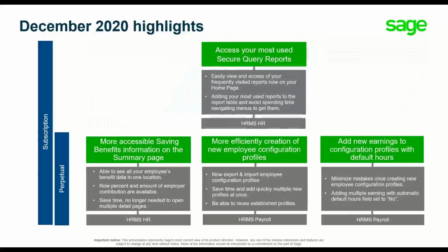In December 2020, that release, and again, keep an eye on the navigational aids to the left there, let me highlight a couple of things that came out in that release. On the top row, a subscription-only feature, the ability to access your most used secure query reports with one click from the homepage. It means in the My Shortcut areas, HR admin teams could enable easy viewing of frequently visited reports. Clicking the tile meant that users could see a table of their favorite reports and click the preview icon to view the report, which means they didn't have to spend time navigating around menus to get to things they might use quite often.